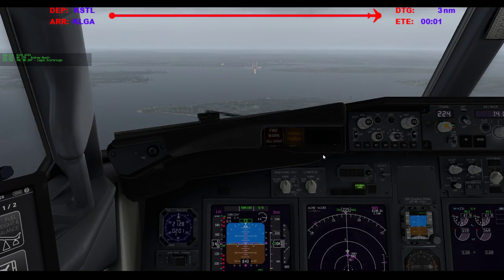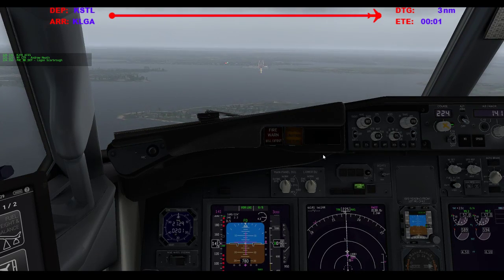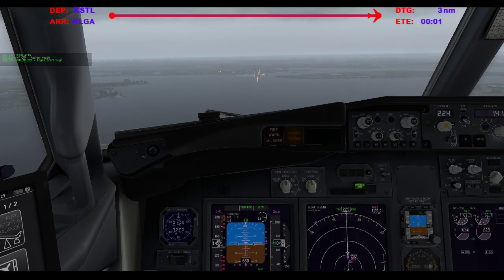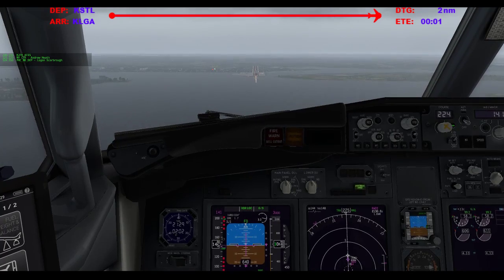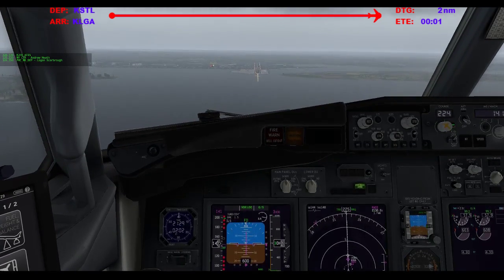Delta 306, we're smoking 5-1. Delta 306, New York, contact 718 at 14,000, the altimeter is 3030. The altimeter is 3030 for Delta 306.